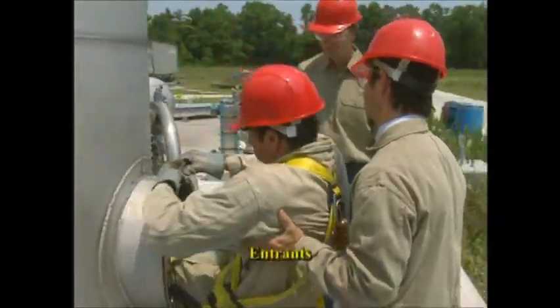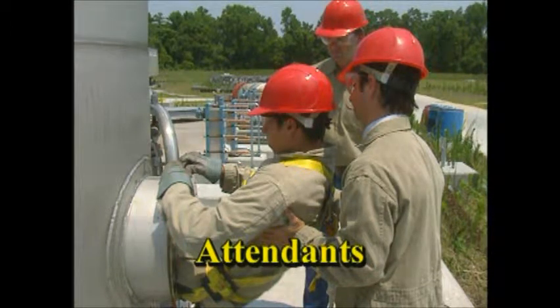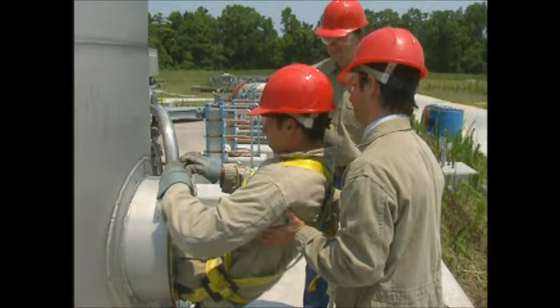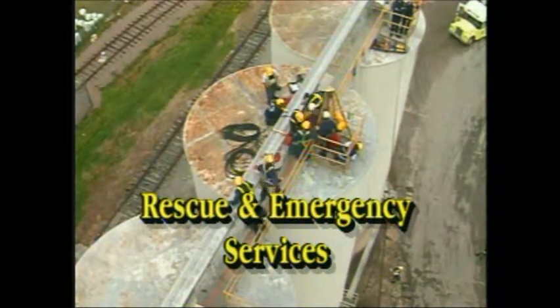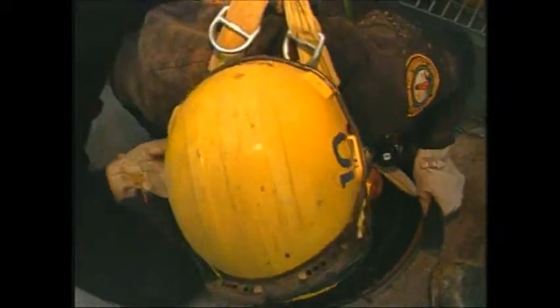The confined space entry team has 4 functions. Entrants, the people who go into the space to work. Attendants, the people who watch over the entrants to make sure they are safe. Entry supervisor, the person who oversees the operation and makes sure that all permit requirements are met. Rescue and emergency services, the people who rescue entrants if a problem develops. Each of these groups has very specific responsibilities.